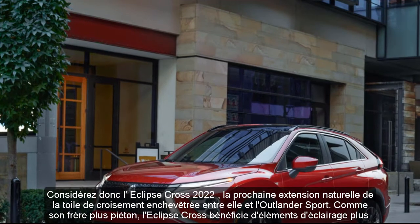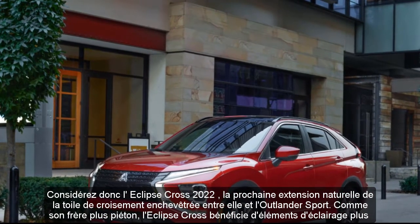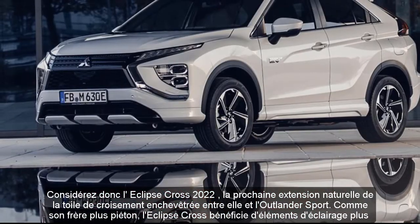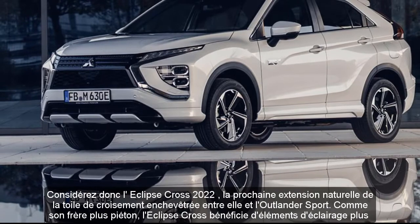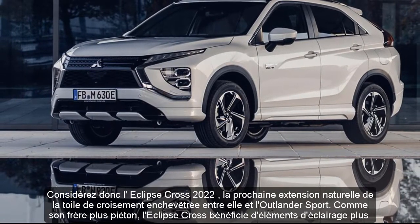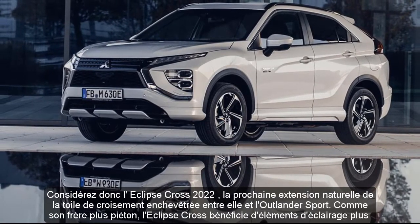Less distinctive, the new treatment, which includes a more toned-down lower bumper and larger tail lights, is certainly sleeker than the old model's somewhat clunky setup. All of the styling updates are expected to mostly carry over to the American market, but we should point out that the red and white Eclipse Crosses pictured here are Australian market versions.